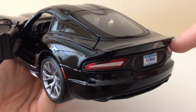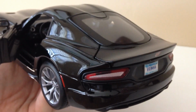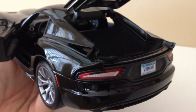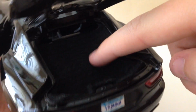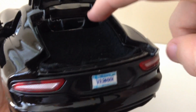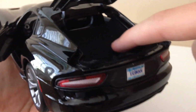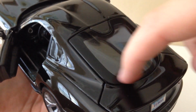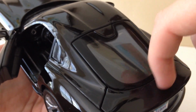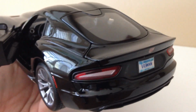Now, this back hatch right here does stay open sometimes. Other times, it'll fall right down. This is where I put some more of that extra carpeting that I can actually remove, but underneath that, what you'd see is just smooth plastic. Not a whole lot of detail in the back. It's really just an extra cargo bay, but you do get a nice big glass window right here. Pretty good detail overall to be able to see into the compartment.